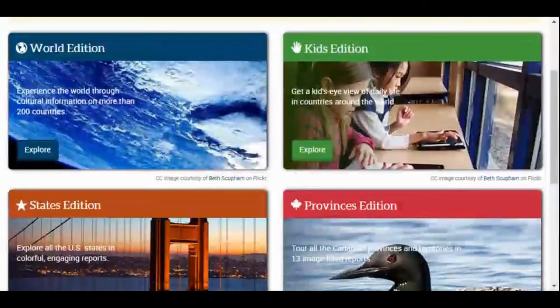So that's CultureGrams in a nutshell. I think it's a really awesome source that we have access to through the library that allows students and staff to connect and experience a different culture from around the world.